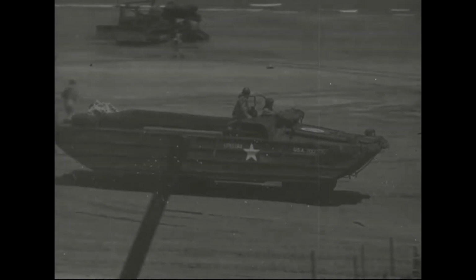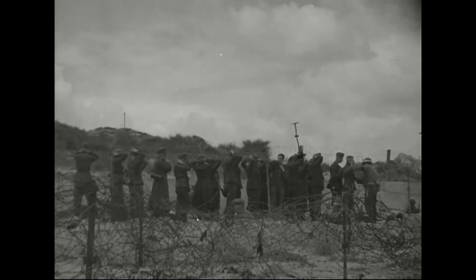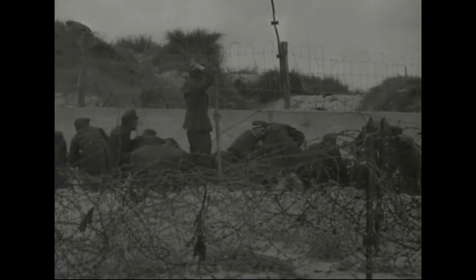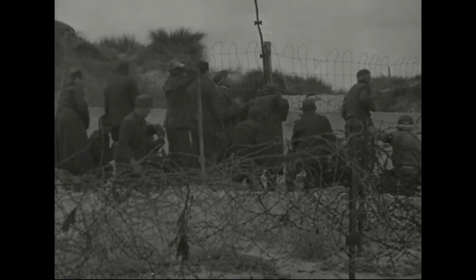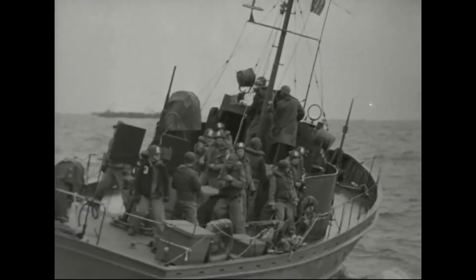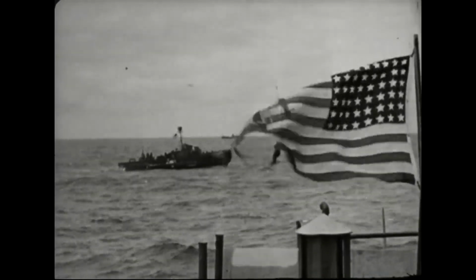Defeated and disarmed, the first German soldiers captured in France wait until someone has time to evacuate them. Out in the channel, the rescue boats of the Coast Guard are looking for survivors and aiding damaged vessels.